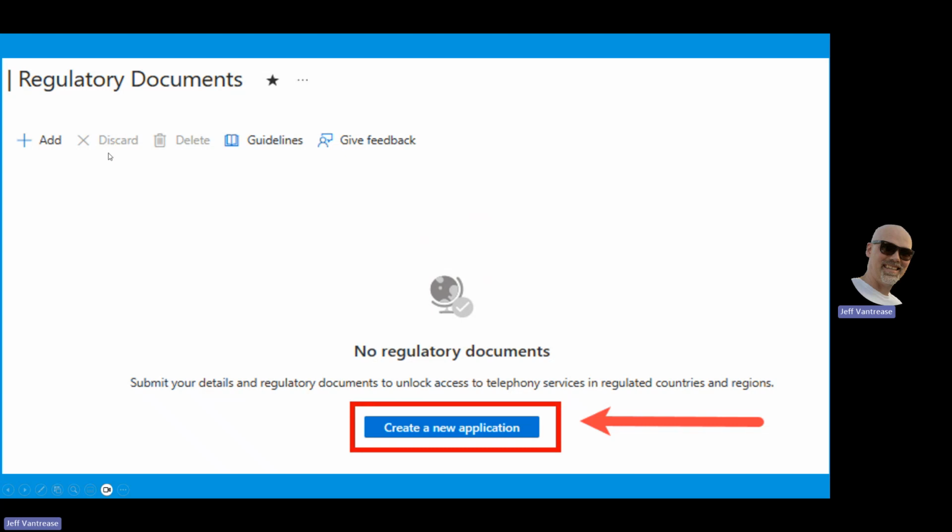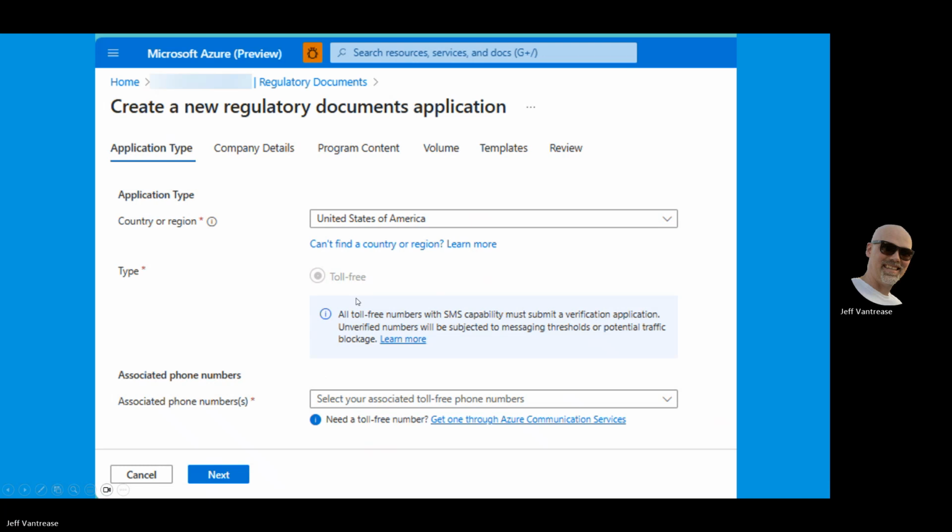So if you need to open a support ticket with us, please have that application ID included in the ticket so that we can get the status of your phone numbers. We select our country, followed by which numbers in our ACS resource need to be verified. And you can only do this if you're in the right resource group and have that correct ACS resource selected.